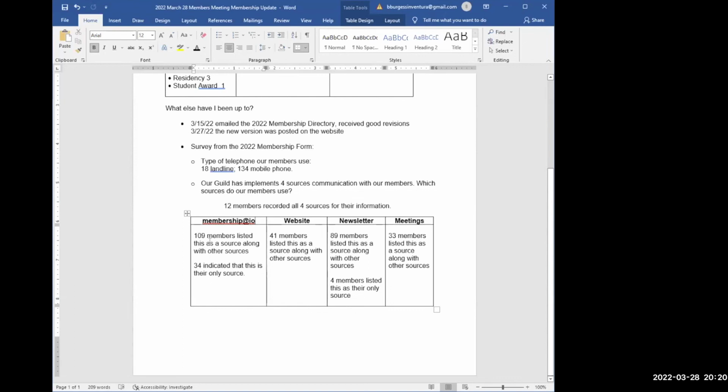But we had 109 members that got their emails along with some other sources. But interesting enough, 34 of our members, which I don't know what percentage that is, this is the only way they get news from us, is through those emails. I was surprised at that.